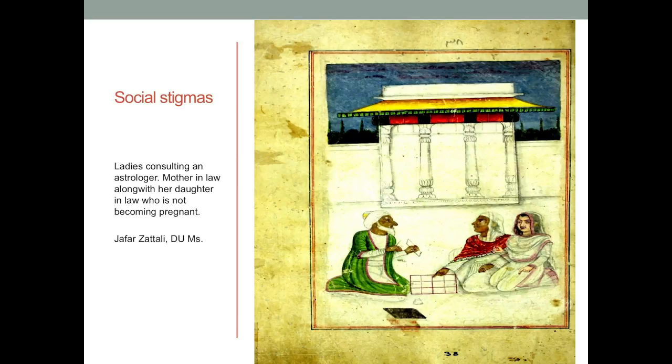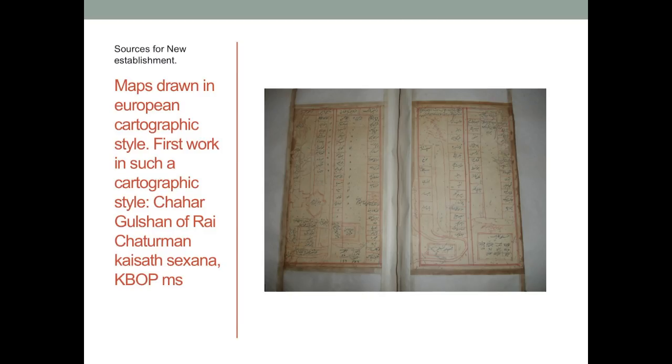Then the 18th century was a period of transition also, when manuscripts were created for the new administration, that is the Britishers or the European forces. Maps were created on the basis of the then European techniques. This is one of the manuscripts, Chahar Gulshan, which I published in 2011. It has maps from the Deccan up to Kandahar.